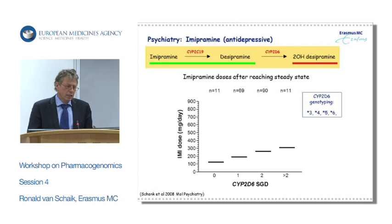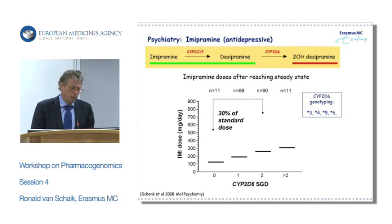So the reason, if you look at the 2D6 genotype, is there a correlation between the number of 2D6 alleles, which is on the x-axis, so 0, 1, 2, or gene duplication, compared with the imipramine dose at which the patient reached the steady state? And as you can see here, these are the averages of the group, a total of 180 patients. There is a very nice correlation. In fact, you can see that the poor metabolizers with 0 2D6 active alleles need approximately 30% of the standard dose, which also came out of one of the nice papers of Julia Stingel.